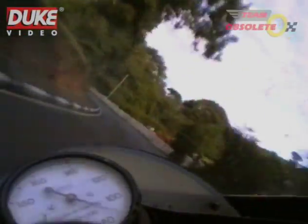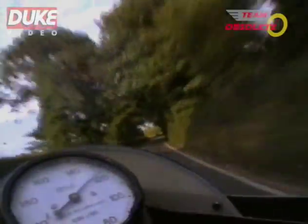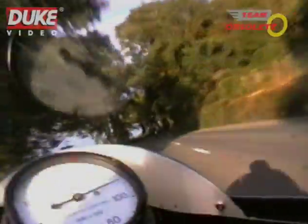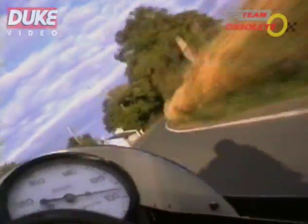Glen Tramman. It's sort of fun seeing the shadow running ahead of you here. What could be more beautiful than the Isle of Man on a sunny day? The sun can be a problem, though, and we may see this as we go up the mountain, when the sun's dazzling off the windscreen in your eyes.